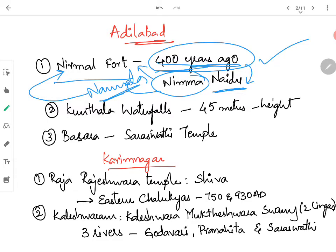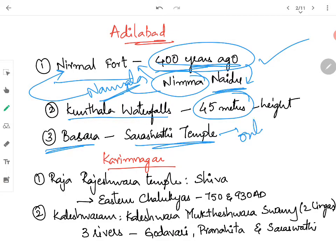And then the most beautiful waterfalls, which are Kuntala waterfalls. And the height of these waterfalls is 45 meters. And then comes the Basara Saraswati temple. It is the only Saraswati temple in South India. There's one more in North India. There are two Saraswati temples in India.